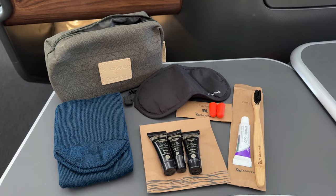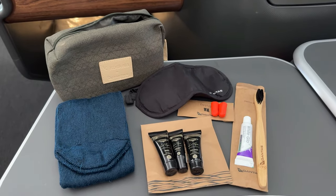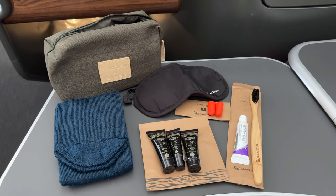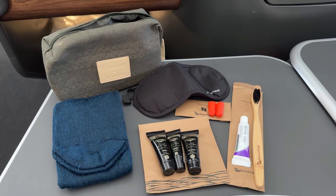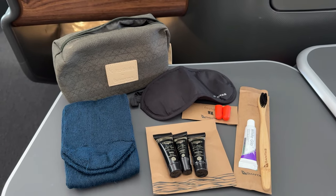Nice pair of socks, an eye mask for sleeping, some earplugs. I won't use those though because I do bring my own silicone earplugs, a bamboo toothbrush and some toothpaste, and a lip gloss, hand cream and face cream.